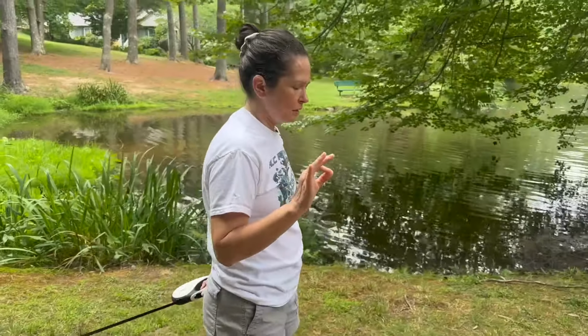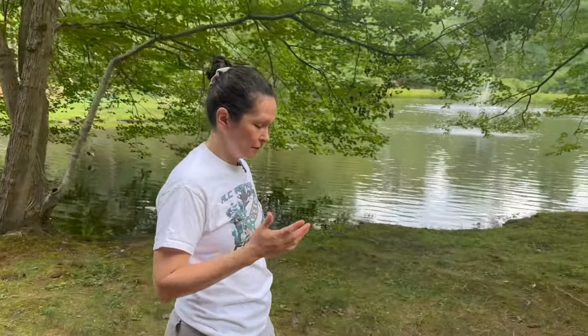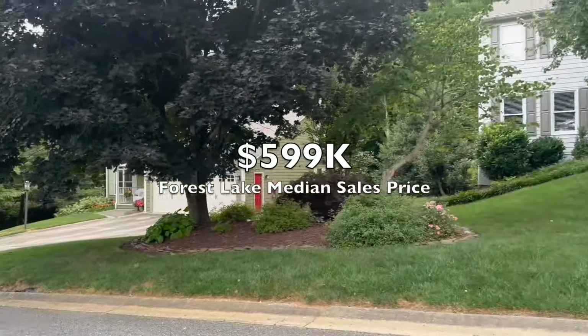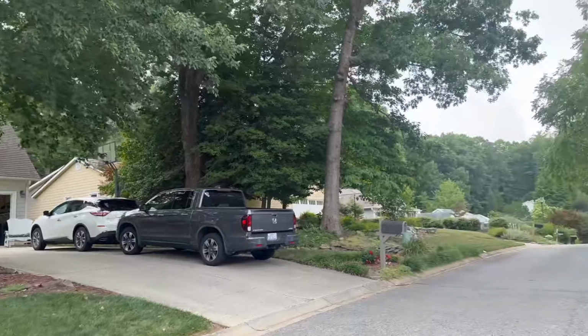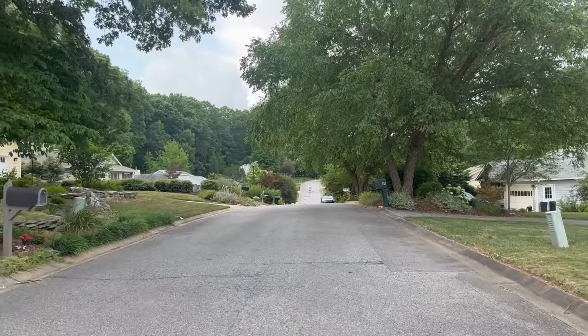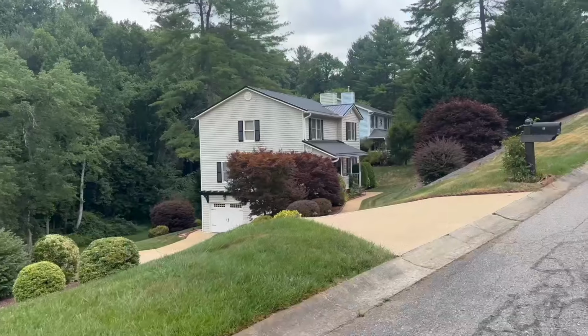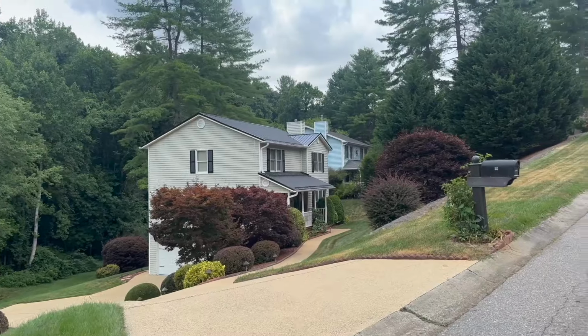Most houses were built anywhere from early to late 1990s here. So you do not see necessarily very modern floor plans or very modern houses. However, some homes were updated and upgraded and brought up to speed. Most houses will have a not so modern floor plan, let's just say. Median sales price right now is almost $600,000 for a single family home in Forest Lake. And that can buy you a house that is anywhere between 1,700 to almost 2,000 square feet in size.